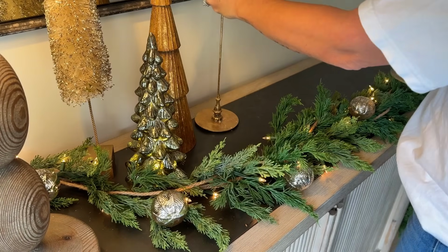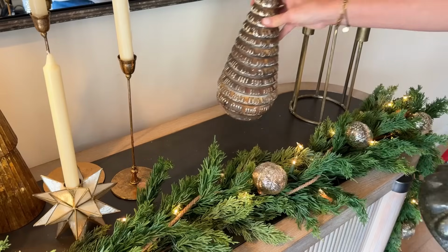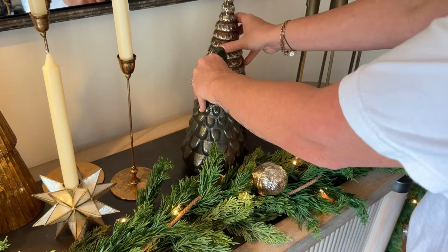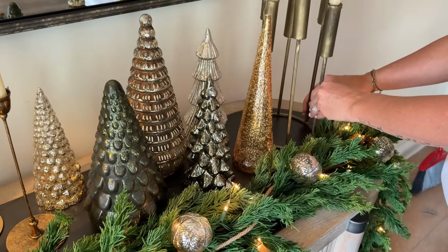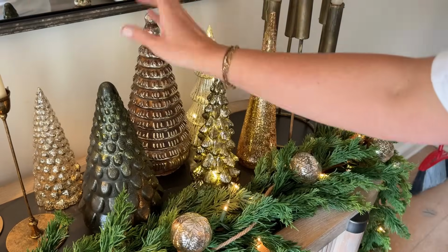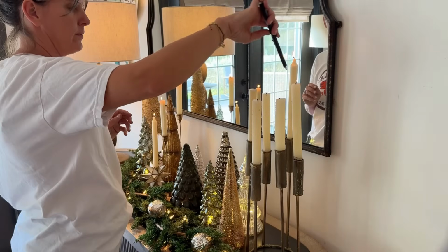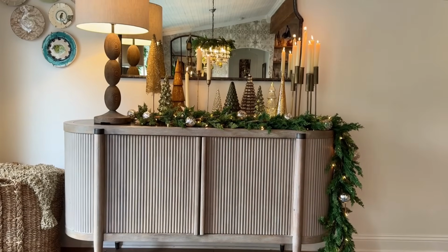But all of these trees were old, except for the new little green guy. Those are some old candlesticks from my Free Spirit bundle and something new from the Free Spirit bundle. So mixing the old and the new, all the different textures and colors, I just thought it was really beautiful together. All the glass and mercury, some antique things, and of course, again, you can see we've added candlelight.